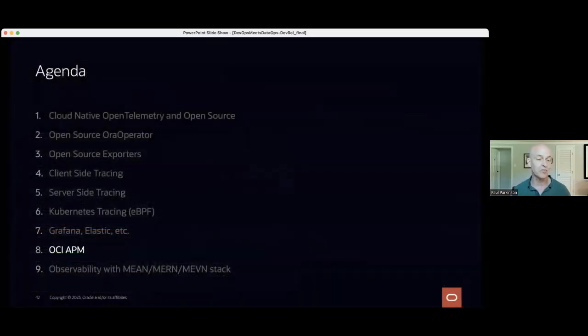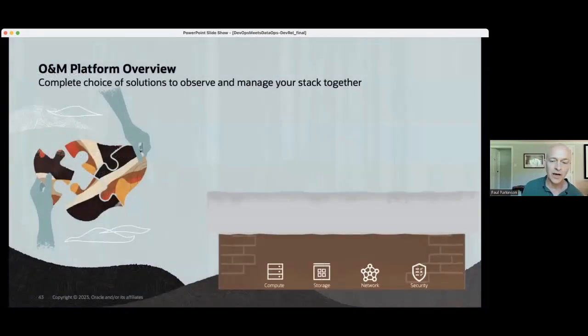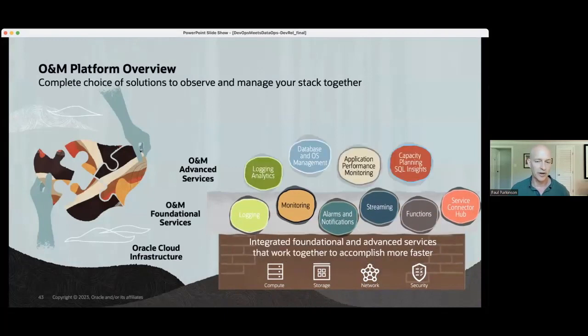We'll segue from you can do all this stuff yourself to OCI APM, which, the more I use it, is really such an awesome product because it's bringing in everything you see here. It actually is multi-cloud, but particularly if you're using Oracle tech, it's so well integrated. Everyone works with this team at Oracle. So you're bringing in anywhere you're working. It's definitely hooking into the O&M platform.